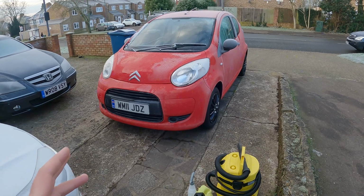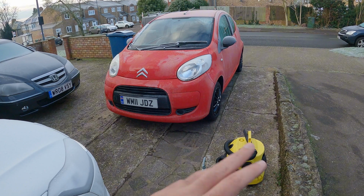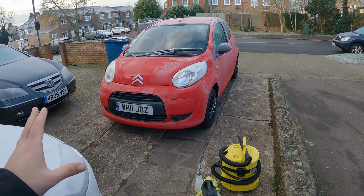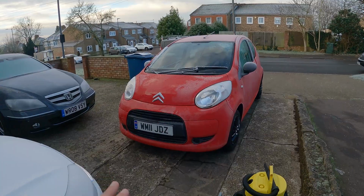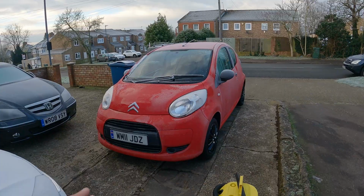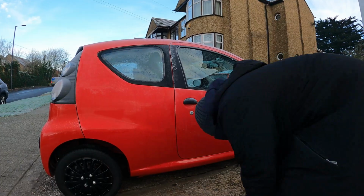I'll probably offer them a car wash money discount if they are bothered about the exterior. I'm going to get some buckets of water, just chuck it on the car, and make sure all the paint and panels are visible. But for now, I've got the Hoover out. I'm going to give the interior a clean, and from there we will just wait and see what happens with this one.